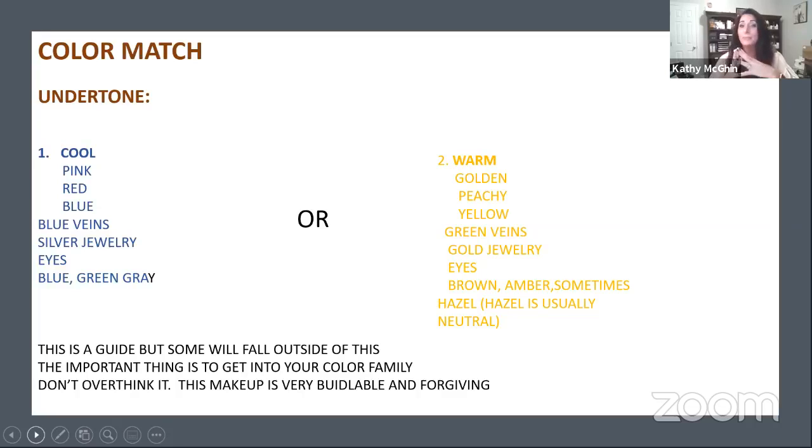And most of the time hazels can wear either or, and it really depends on the season because we have green eyes, which pulls cool, but then we have flicks of yellow or brown, and that can actually change depending on the season. So I usually wear a little bit of both, but I want you to not get caught up in this.